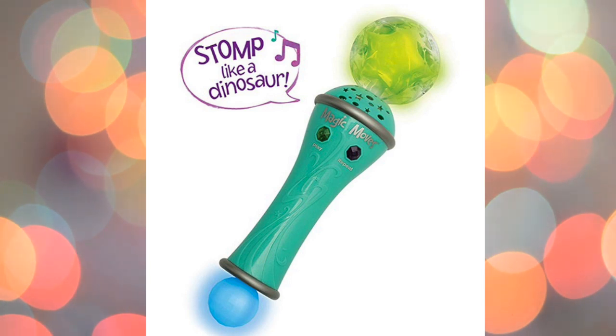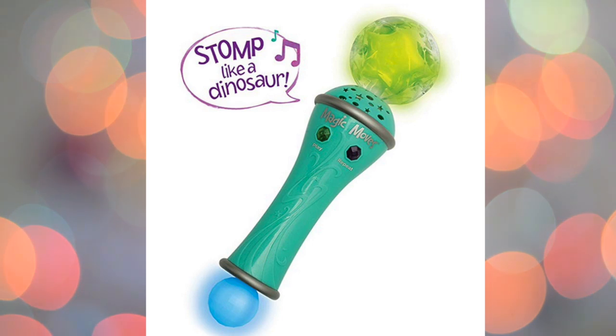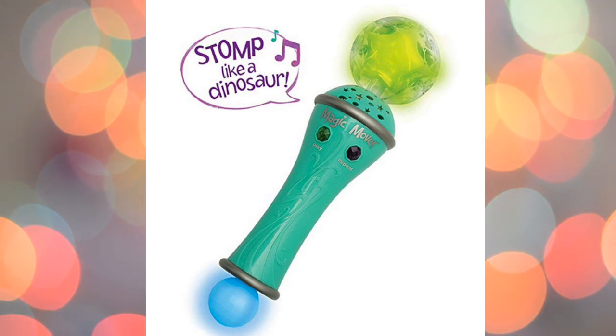It's basically kind of like Simon Says. So this little glow light up stick plays music, and it will tell your child to act like they're a certain animal, and they have to act like that animal, and then it will tell them another command. So it's just really fun to burn off some extra energy, help them with following directions, and being creative.